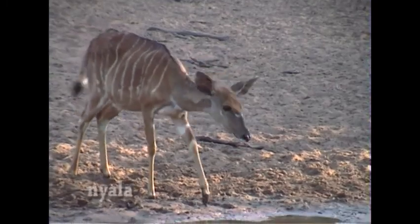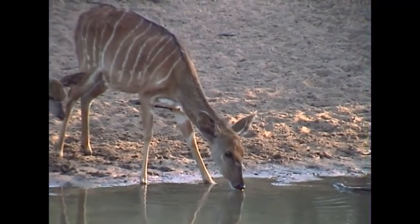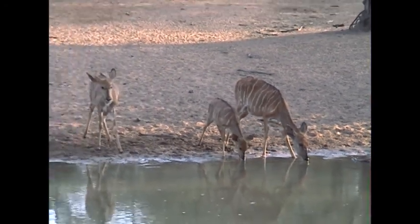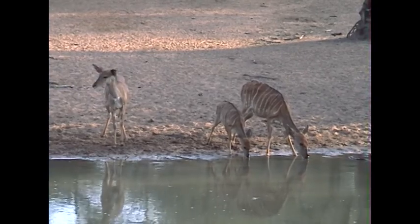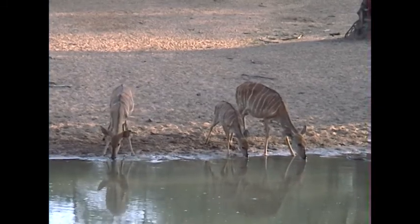This is called a niala. It has many prominent, light, rope-like rings around its body, but no hump. A favorite place to try and view animals is at a watering hole. At one time or another, most animals have to go to a watering hole to drink.